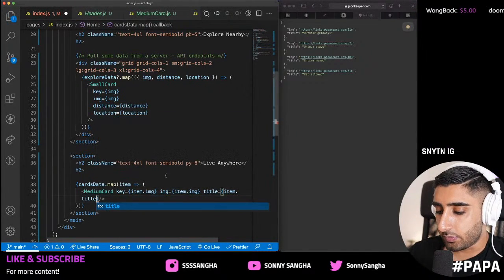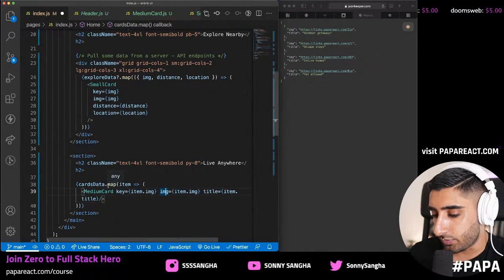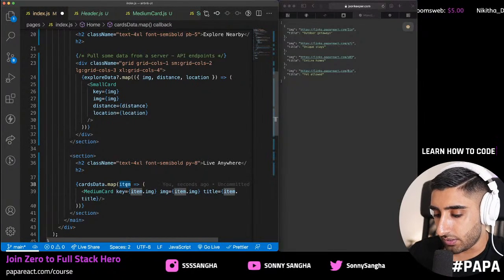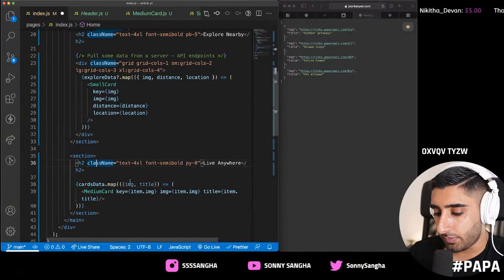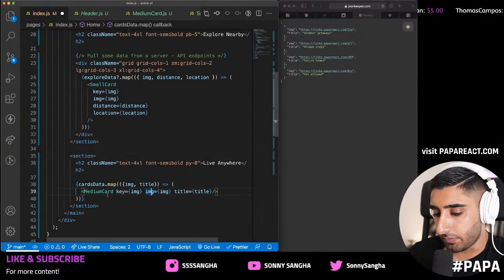So what we're doing now is mapping through the values that we get back, and we're going to render them and pass them through as props. Now again, with ES6 you can do something called destructuring. So I can put parentheses and curly brackets here, say image and title get pulled from that object, and now I can get rid of all the item dot. There we go. Looks really good.